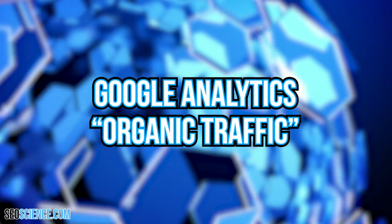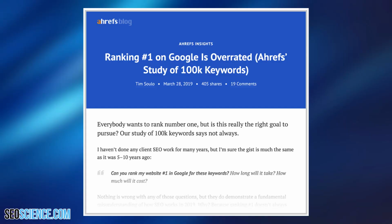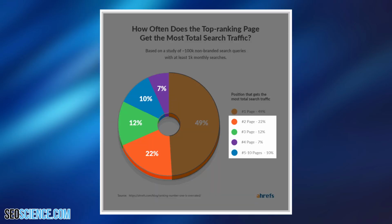Google Analytics organic traffic. Rankings are great and all, but when it comes to measuring the results of your SEO marketing, nothing beats organic traffic. In other words, the traffic that comes directly from search engines. That's mostly because rankings can be deceiving. In fact, one industry study found that ranking #1 on Google isn't all it's cracked up to be. They found that the top ranking page in Google doesn't always get the most traffic.